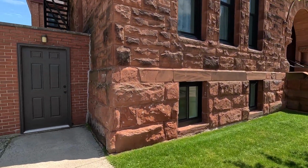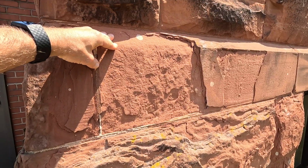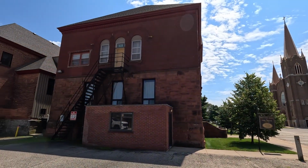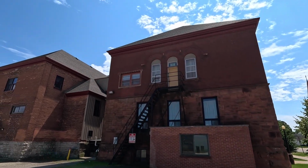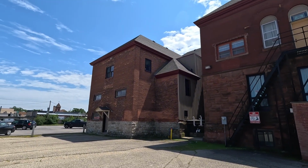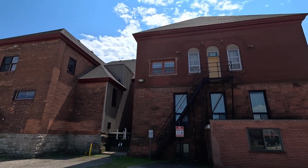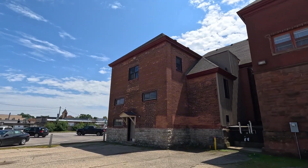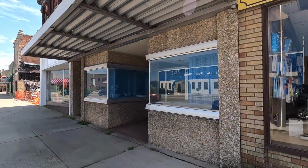But you can see the sandstone just by looking at the structure. And when I get to Marquette, I'll be seeing a lot of that when we go around there and look at some of those old buildings. This is kind of the back side of it. Obviously a lot of it's been refurbished on the inside, but on the outside you can definitely tell. They got some cameras up there. But interesting. So back to Ludington Street, heading toward old churches.